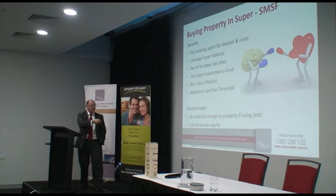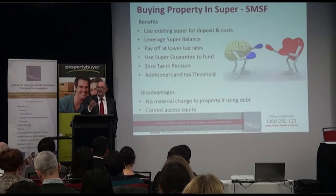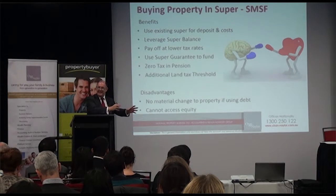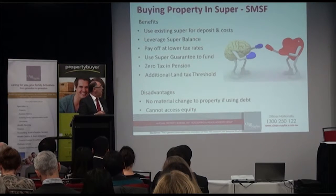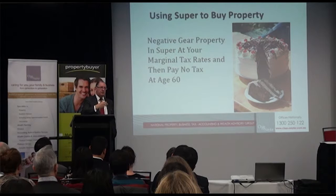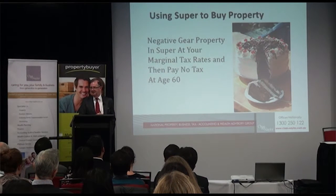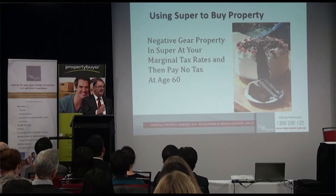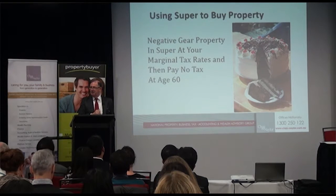The disadvantages are you can't draw out equity as that property grows. Okay? So you've got to have assets outside, but there could be a strategy to have property inside as well. You can even buy that property in super and claim it against your PAYG tax. So you can negatively gear that property against your personal tax. The same tax benefit as if you'd bought it in your name.